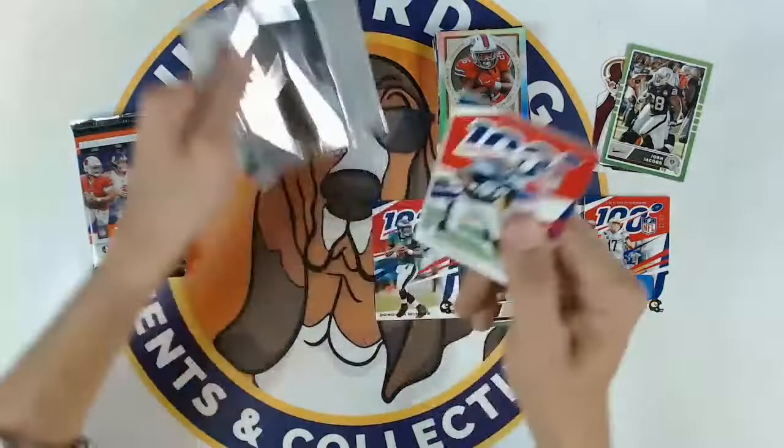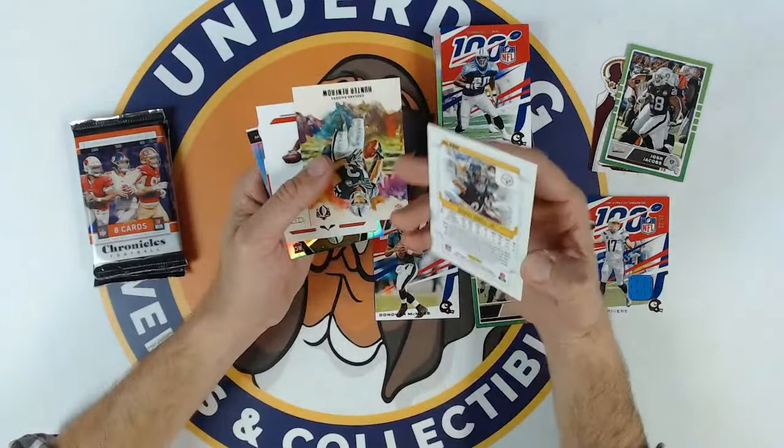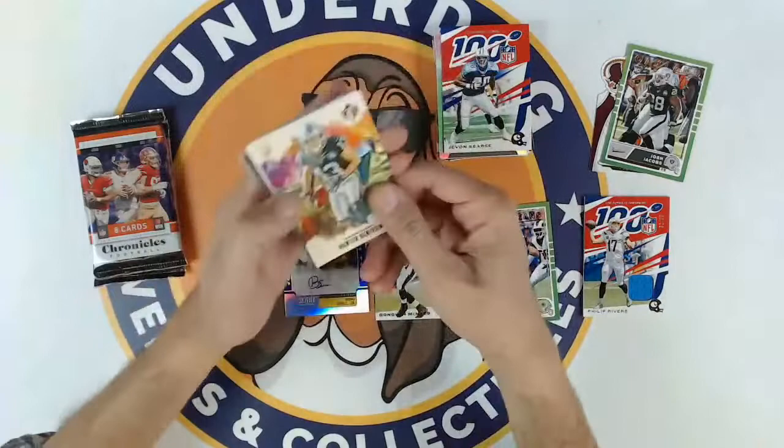Benny Snell. Benny Snell auto. Artist proof. I like it. And that is number 35. Rookie auto of Benny Snell. He is about to take James Conner's job. 10 to 10. Thanks, Joe. Hope you're doing well, Joe.